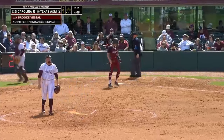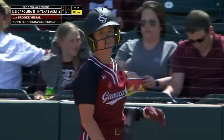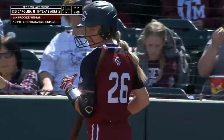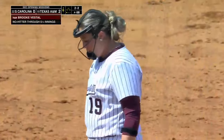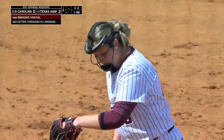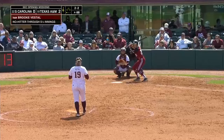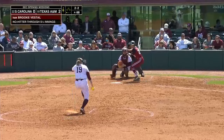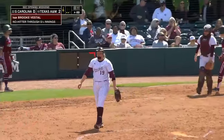Absolutely nothing. No steps out of the box unless I had to take a sign. But other than that, I was planted in the box just waiting on the pitcher to throw their pitch, and a lot of it too was I like to work fast. I didn't want to give myself too much time in between pitches to think about what was coming next, just like to react. How many times do you get a bunt sign in college? Not very often.